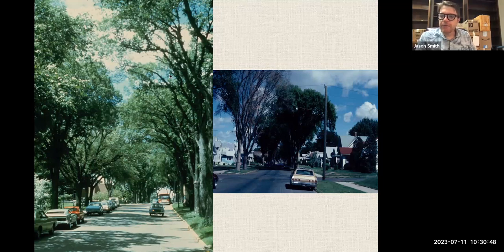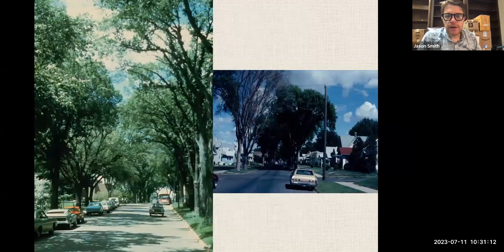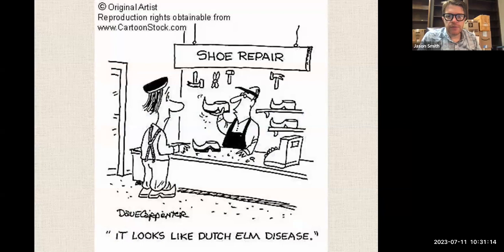So they did. And what they did is they planted green ash. So many of these same locations were then replanted with green ash. And here's the same street, by the way, in Detroit, that on the top was American elms. It was replanted. That was in 1971 on the top, and then you can see what it looked like below. And a lot of these streets were planted with green ash.